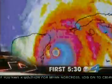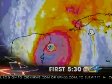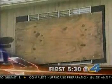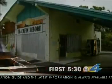First at 5:30, your weather station tracking Hurricane Wilma, the dangerous storm right now slamming into Mexico's Yucatan Peninsula. In Marathon, Keys residents are taking precautions and leaving town, worried Wilma could head their way next. We could be waiting for Wilma for days. Well, that hurricane apparently in no rush to leave the Yucatan Peninsula, and that could be good news for South Florida. Let's begin our extensive team coverage here at 5:30, beginning with Brian Norcross in Weather Control.